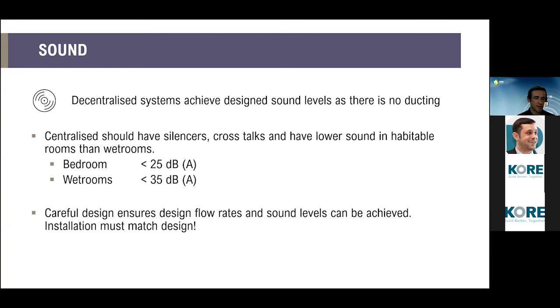In centralized systems, you should certainly consider: are there silencers, crosstalks, depending on the type of ducting you're using? And is there more bends than was planned? What is the final sound that you're going to end up with? So again, just be really careful with the ducting supply. That makes a huge difference on the final sound levels of your system.